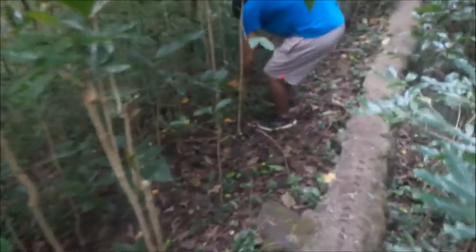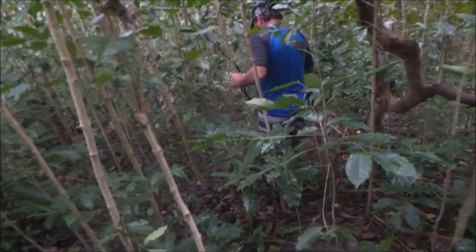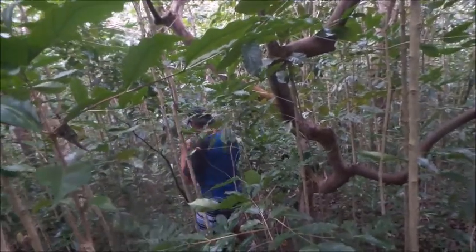Let's see what branches are. Ow, that's something pokey on my back. Can we film this? It's that tree right there. This one. Oh, wow! There's a whole bunch! Where'd it go? Right there. Got one. Right there, Dad. Way down there? No, just right there, the yellow one. This is fresh. This is as fresh as you can get it. This is fresh. Wild fruit.